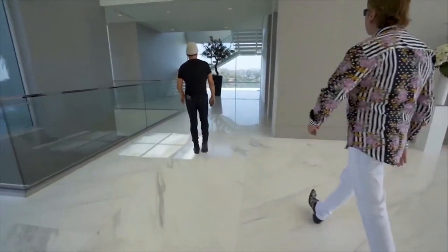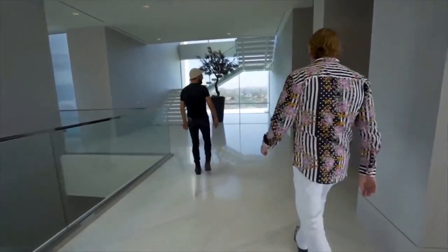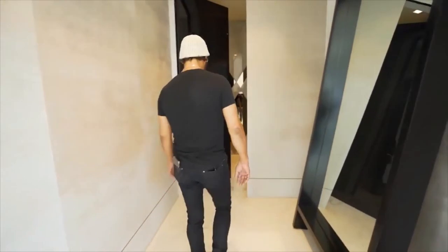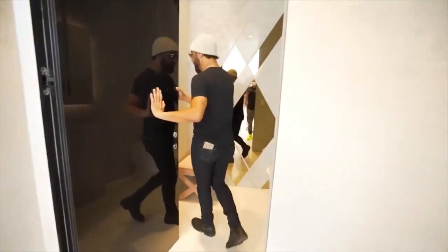Wow. Okay, we're back towards the office now, and I don't usually go this way, but I will. Oh, look at this powder room. This is really cool. We did it with inset mirrors. Oh, that's awesome.